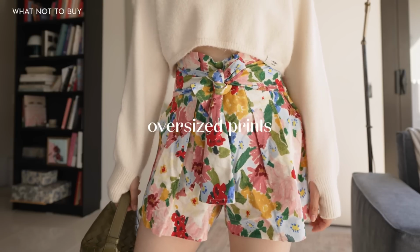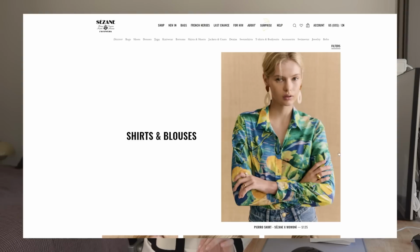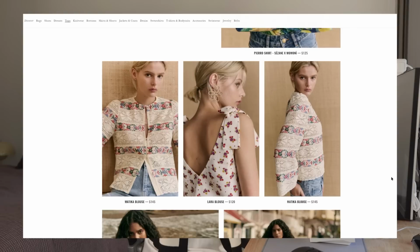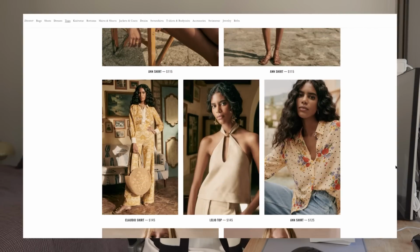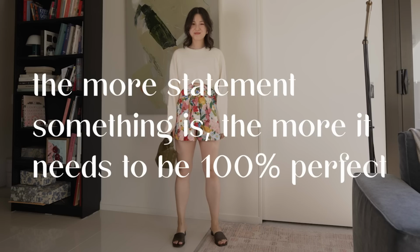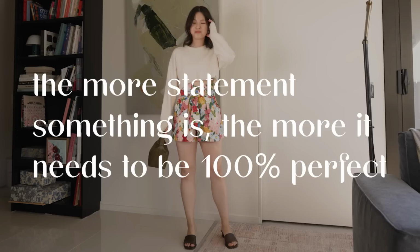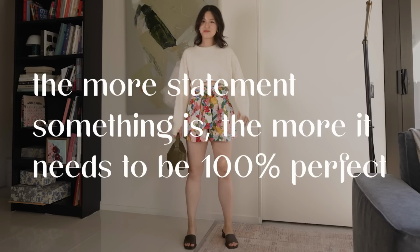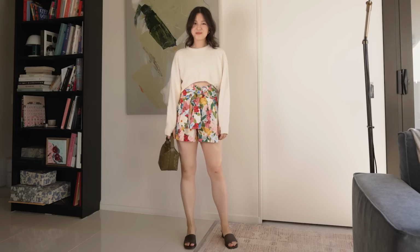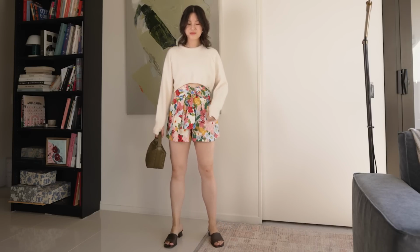Something I would not buy from Sezane are very large-scale prints. In Sezane's summer collections, they tend to do a lot of collaborations, and they also do a lot of prints with very large florals or large patterns. I have this little rule in my wardrobe where the more statement something is, the more I need to love it. And it's on the basis that statement pieces are harder to style, and if I don't 100% love every detail, I'm just not going to wear it.